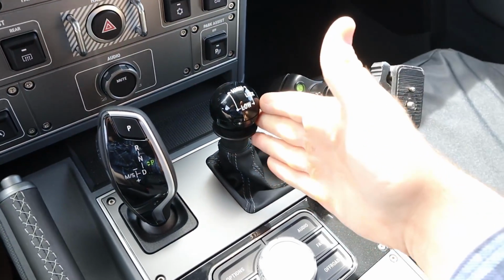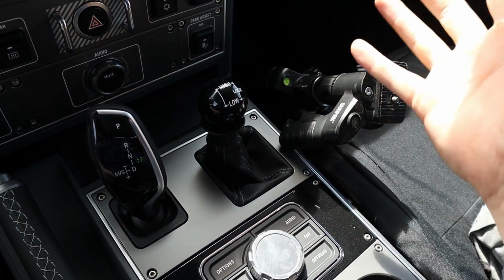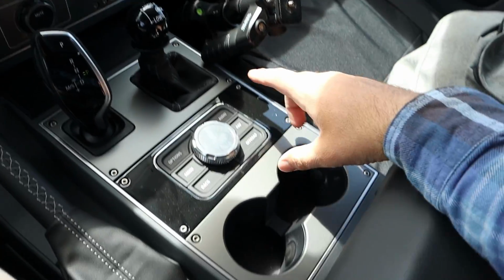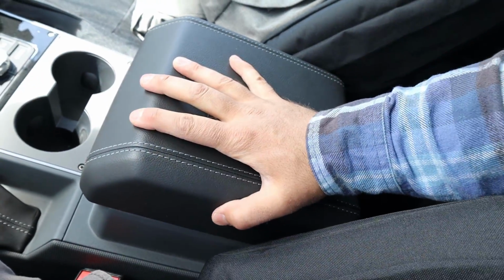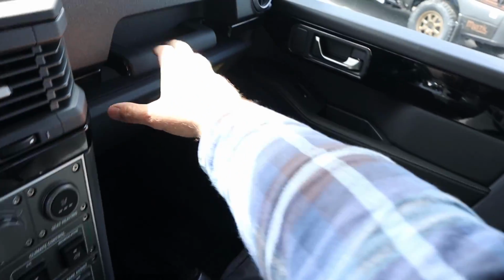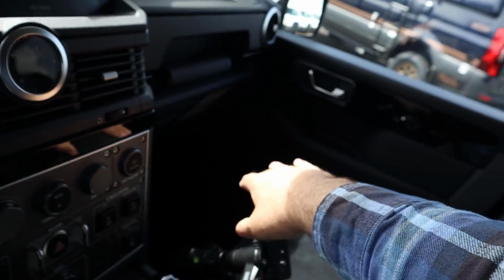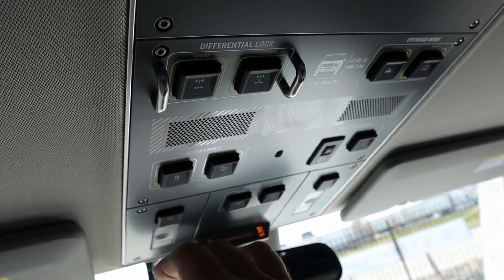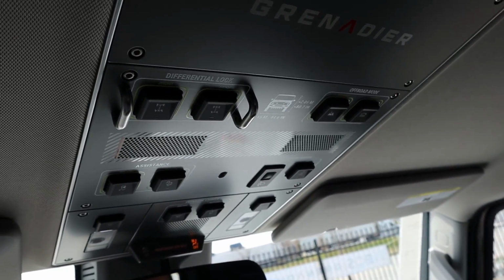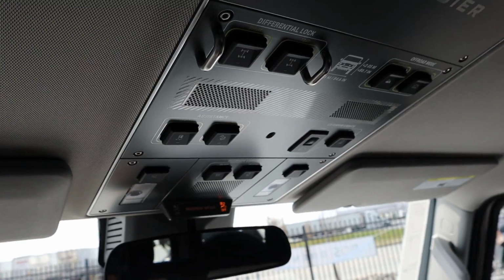And then this does have a 2-speed transfer case. This one's a Trial Master. You can see more physical controls here. And I want to mention, everything's super sturdy feeling in this interior, which I think is really important. And then when it comes to other off-road stuff, we do have a front and rear locking differential. We've got an off-road mode as well. You can turn off the stability control if you want.